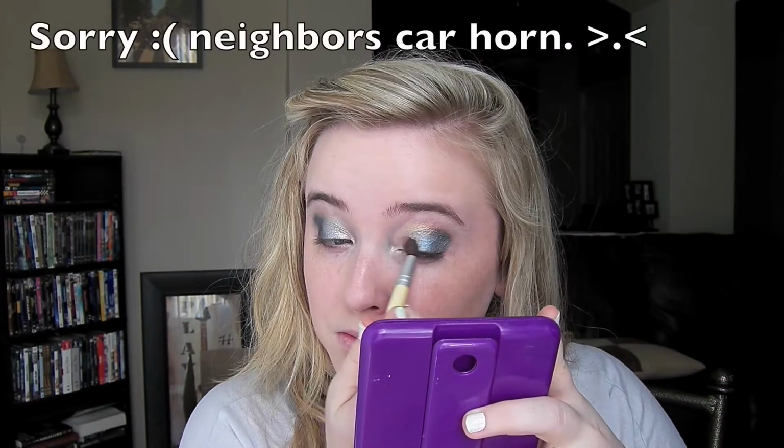I didn't show you the color, but I'm using Sin to kind of line my lash line and to make the icy blue not so sharp. And then using Virgin from the Naked palette, I'm just going to use that as my highlight color.